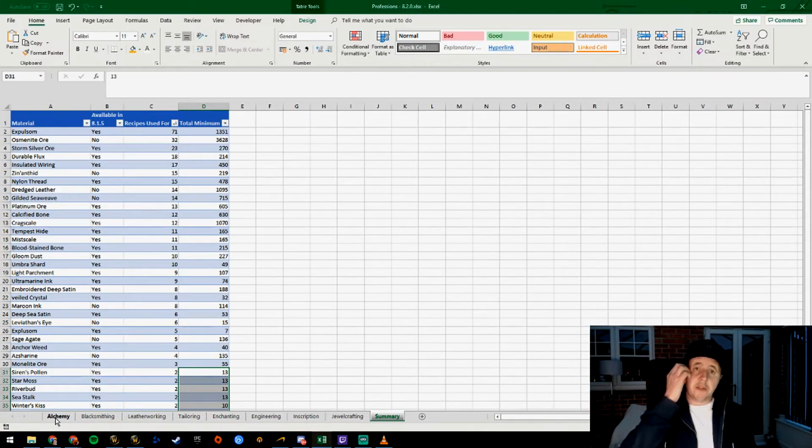So I think for me, the biggest takeaway today is tailoring. Sorry, not tailoring. Biggest takeaway will be enchanting and alchemy. They'll be the constant money grabs. I reckon that they will peak very high on release, but then I can imagine probably within a couple of weeks, the price will bottom out quite a bit.